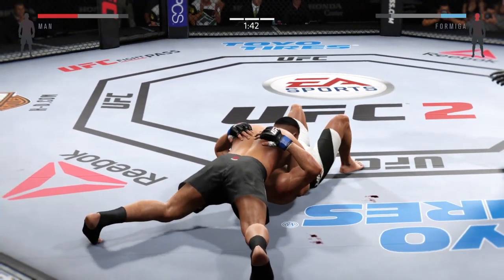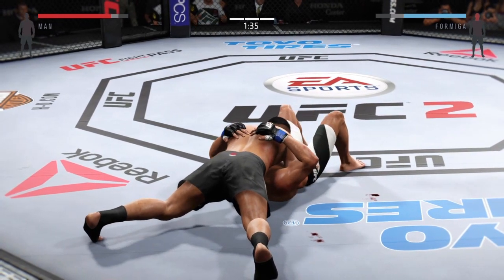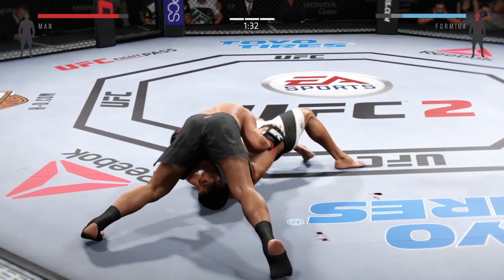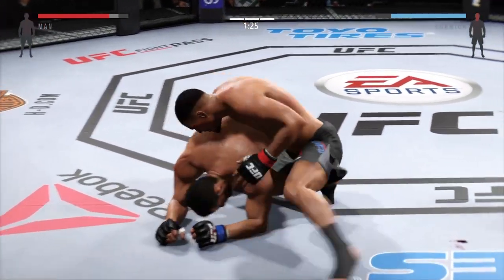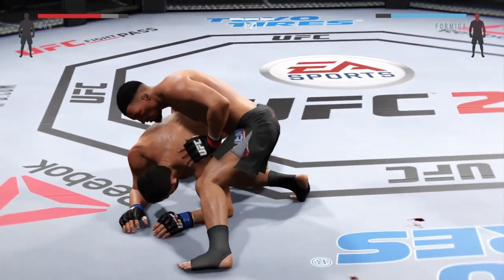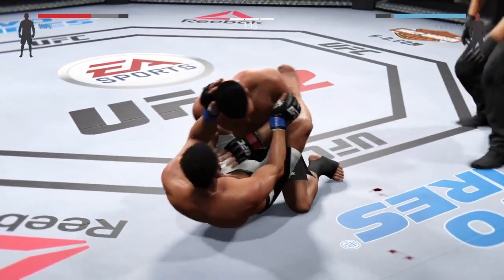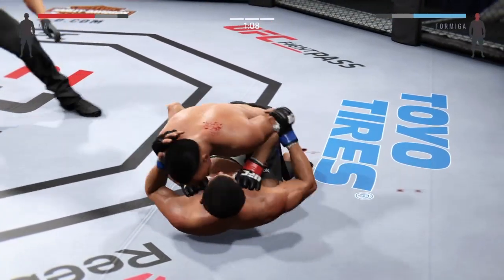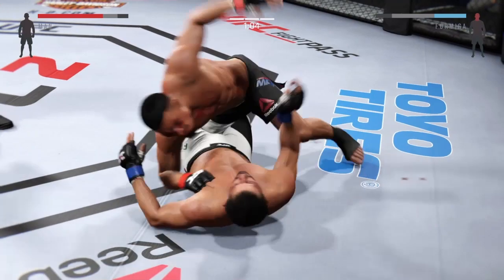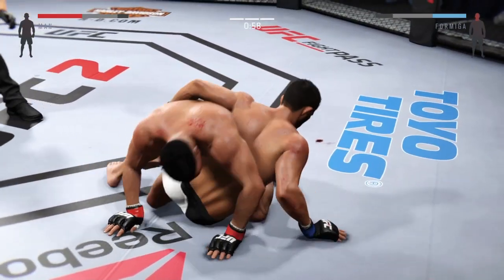He works his way into north-south. Seconds now. Great movement on the ground. Now he's moved back into full guard. Great work from the bottom by Formiga. Under a minute remains in the fight.